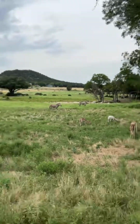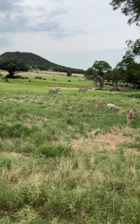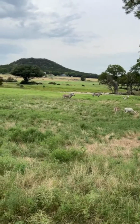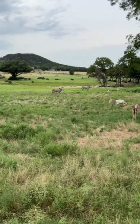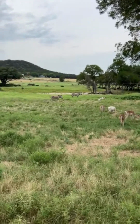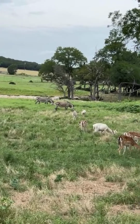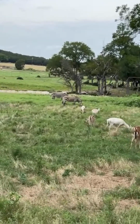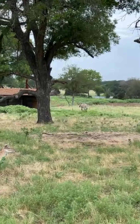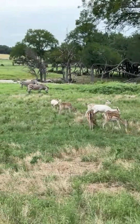But the Hartmann's mountain zebra here, not carnivorous. But they do play rough. So if you ever get a chance to see these guys up close, you'll notice they have scars and scratches, and some of them are missing their tails and such. That's how a lot of zebras communicate. They play fight, and it kind of looks like fighting, but that's how they communicate through the herd. And so they just have scars all over their body. Horses are kind of just mean, and these are equids, so they're belonging to that family. They do make a lot of the same horse noises.